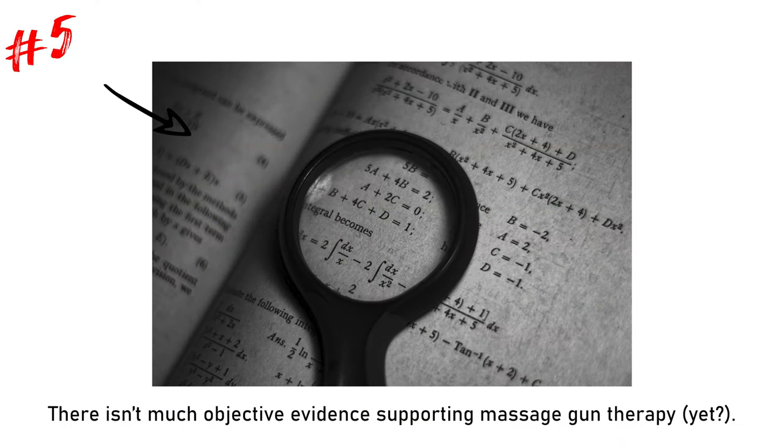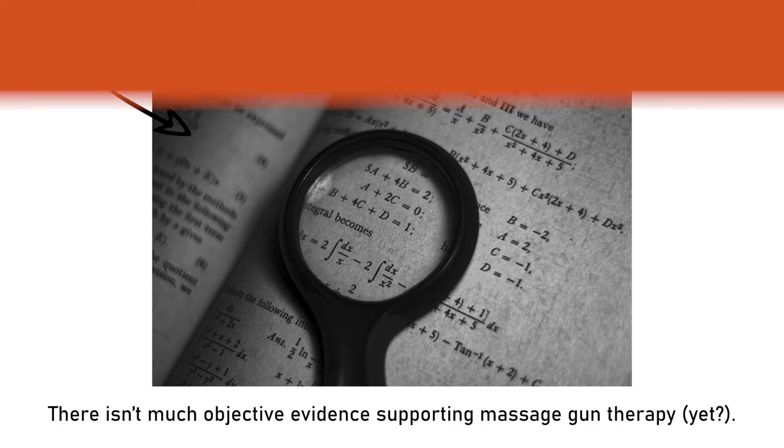Finally, there isn't really a lot of evidence saying this is really worth your time. A lot of the results are similar to regular massage, and some of the results are quite mixed. So in this case, we can't lean on science for our final answer. But hold on, don't make any decisions yet. Let's take a look at some of the positives.